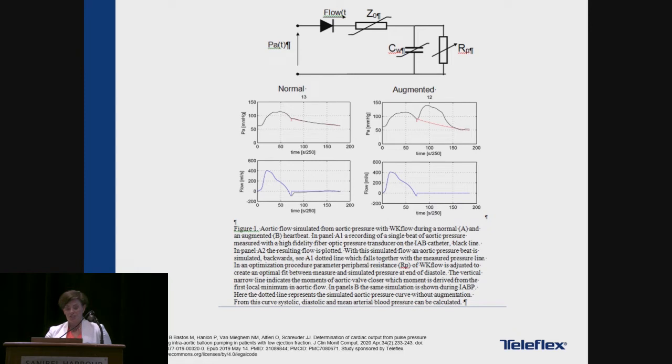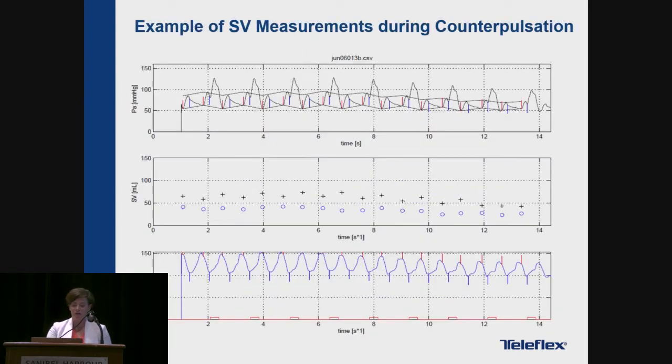Now, these iterations are run multiple times to get to the baseline and then continuously on a beat-to-beat basis to allow the calculation of stroke volume and cardiac output.